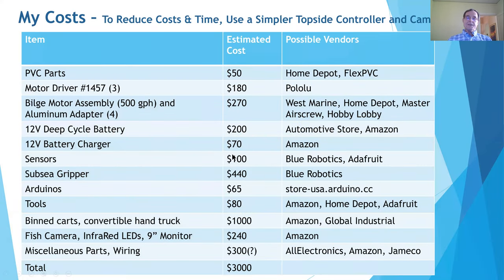This gives you an idea of how much things cost. There are lots of parts. So the total is about $3,000. Most of the parts, almost all of them, are recyclable, so you can use them again and again. In my experience, we don't burn out many things, so we don't need many replacements. The one thing I do not recycle is wires. I guess some of them could be used again, but I don't use them.